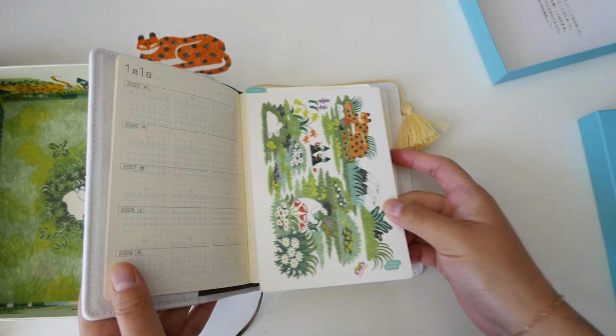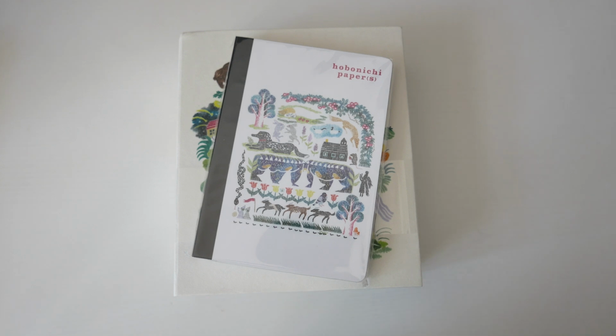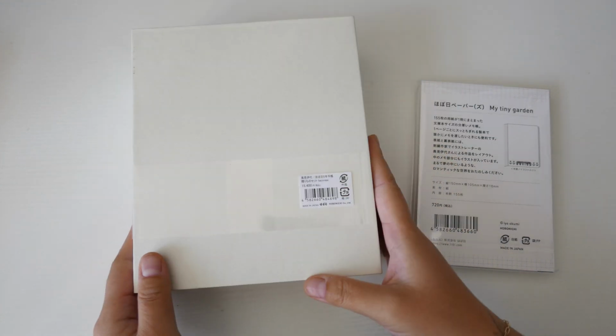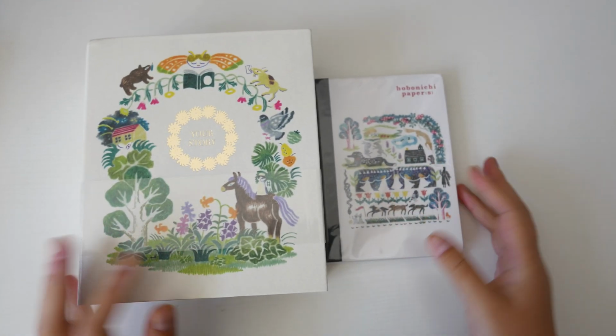While I am typically a Traveler's Company notebook user, occasionally Hobonichi products catch my eye. I've been looking for a 5-year journal, and this new 2025 to 2029 special edition for Hobonichi 5-year journal really caught my eye, and I had to have it.